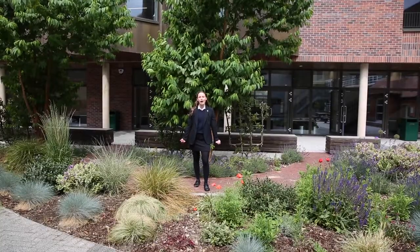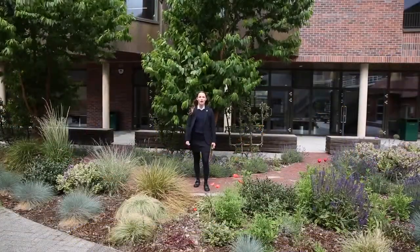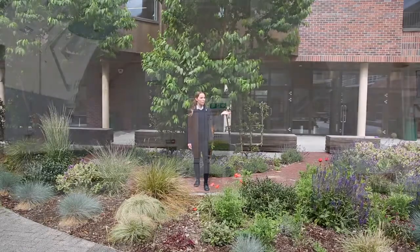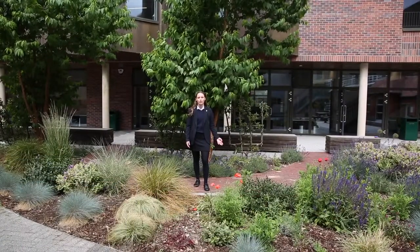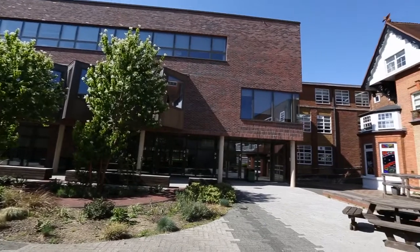So right now we are outside of the 6th form centre. So behind me we have our 6th form common room, which is a space for 6th formers to relax in and to enjoy. Upstairs is the Scriptorium, which I'll talk about a bit later. It's a private study space. And just over there we have the 6th form cafe, again another relaxing social area for 6th formers to use, where they can purchase food, lunch, all sorts of things. It gives us that sense of independence when we come to 6th form.